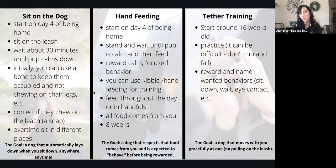And when they're little, I'll give them a bully stick or a safe chew to chew on. And if they chew on the leash, they do learn that that is uncomfortable. I just do a quick snap with the leash and it's like, oh, geez, okay, that didn't feel good in my mouth. So I won't put that leash in my mouth again because it bites. Perfect. Glad we can agree on that.